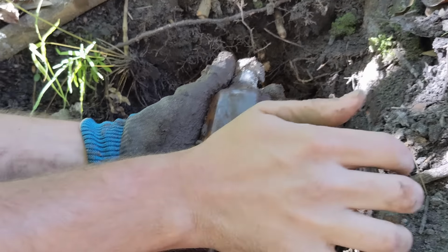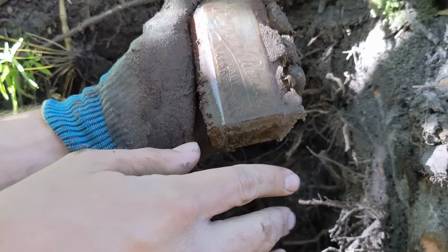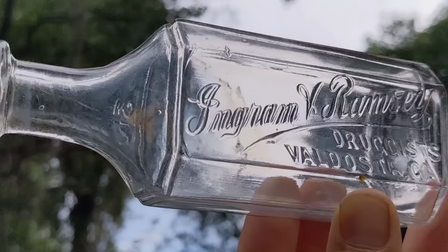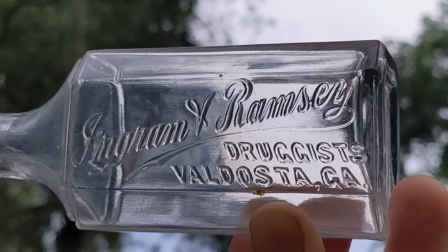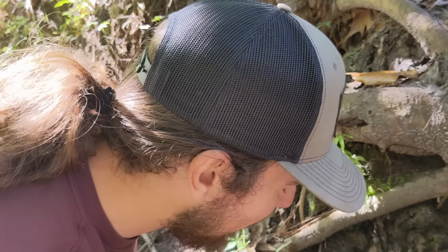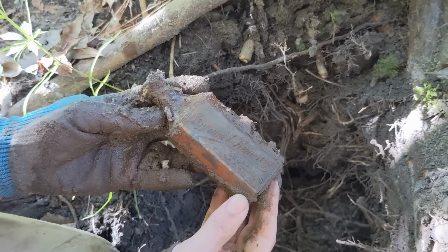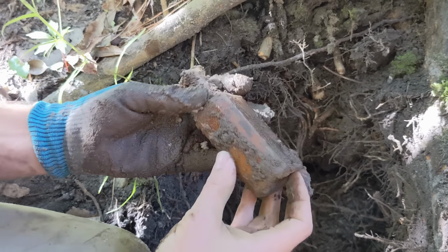Wow. Look at that. Oh, it's a Valdosta, Georgia med. Oh my gosh. Ingram and Ramsey Druggists, Valdosta, Georgia. I love the embossing. That is one of the coolest bottles ever. Oh, it's fully intact too. Yeah. I can't believe I didn't smash it, because I just put my shovel under that brick and pried it up, and this thing was right under it. And it did not break. I've never heard of that before. We'll have to look them up. Look at that. That is so cool, man.